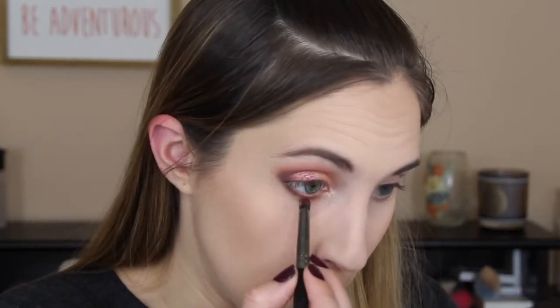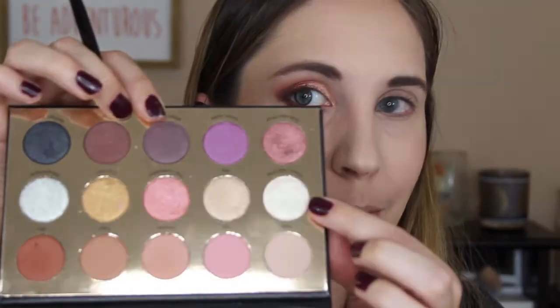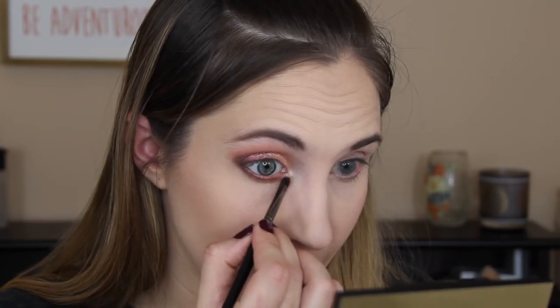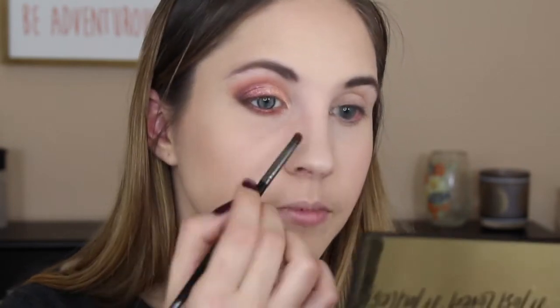I think I might just add a little Enchanted Rose to the inner part of the eye too. Why not add a little bit of that color in there while we're just going crazy with this palette? And finally, now this is the real finally, I'm going to go in with Prince Charming right here, and I am going to pop that on in the inner corner of my eyes for a nice little highlight, and just add it to the brow bone.